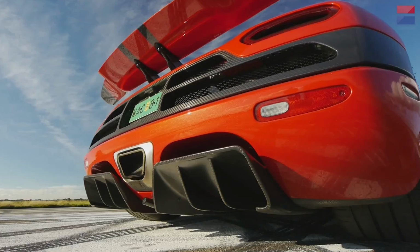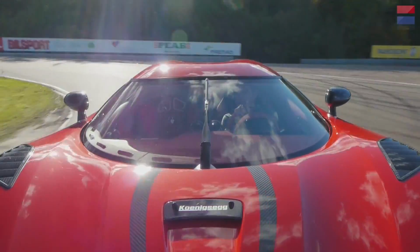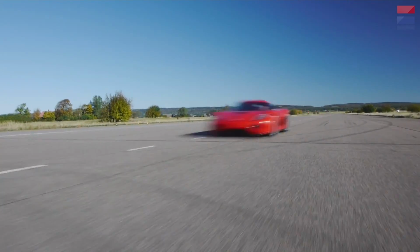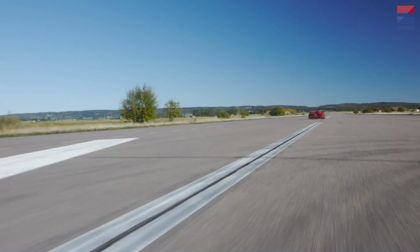In this episode of Car and Driver Abroad, we visit Koenigsegg in Sweden and drive their Agera R to the limit on the racetrack and on their own private runway. With 1140 horsepower and a top speed of around 270 miles an hour, this might just be the fastest supercar in the world.